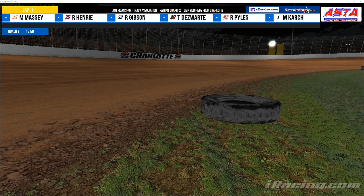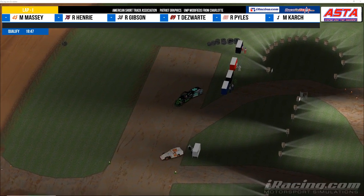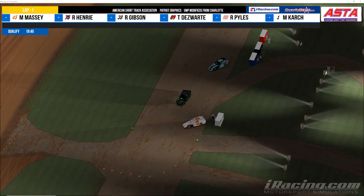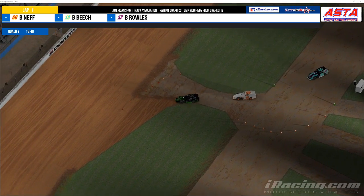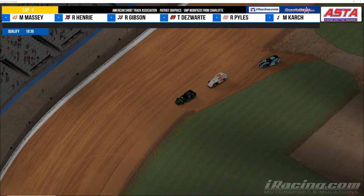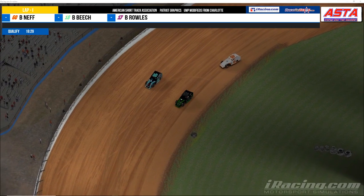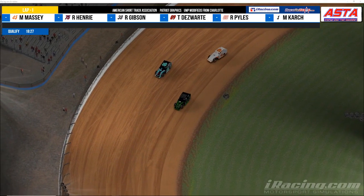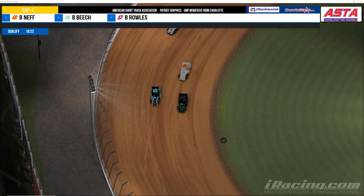Once again, 9 cars entered into competition with the modifieds this evening, the Patriot Graphics modifieds. And looks like heat race number 1 getting ready to roll out here in just a moment. And there is Mr. Rick Gibson in the 38 machine, rolling out onto the racetrack. Beautiful looking black and green monster of a modified there. Good looking race car for the driver.